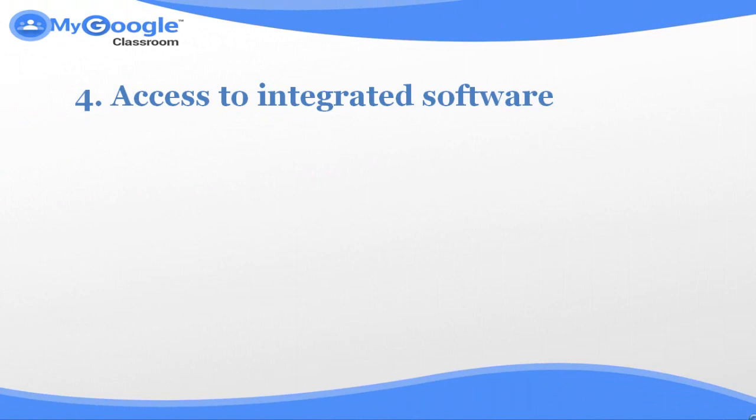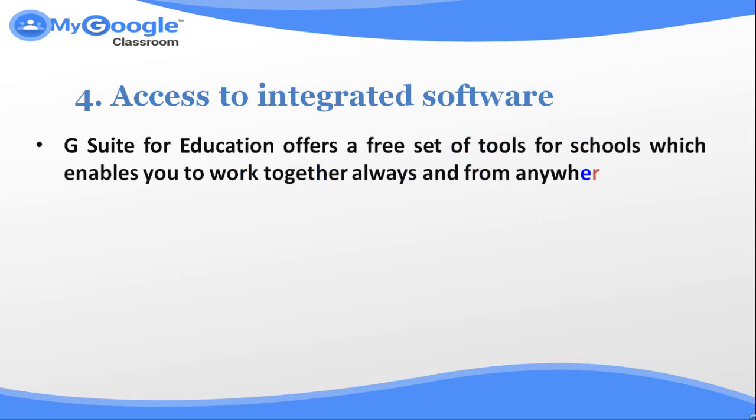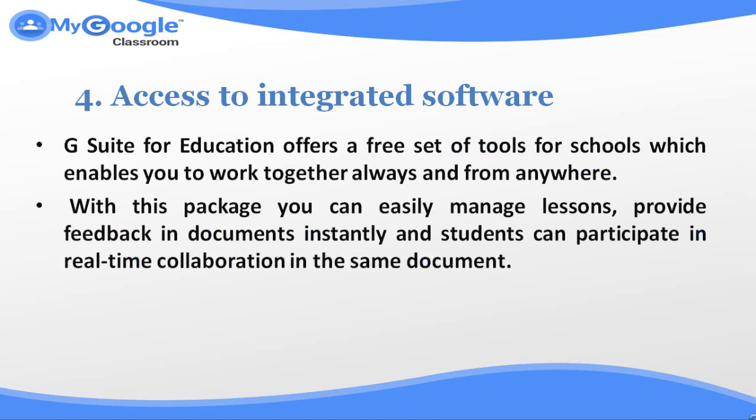Number 4. Access to integrated software. G Suite for Education offers a free set of tools for schools, which enable you to work together always and from anywhere. With this package, you can easily manage lessons, provide feedback in documents instantly, and students can participate in real-time collaboration in the same document.